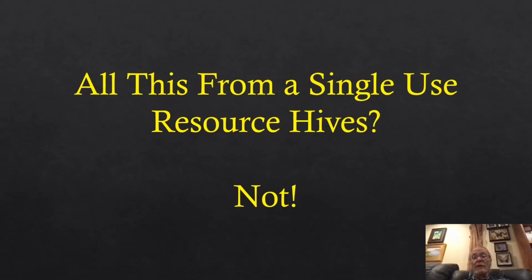So obviously, all of this is not coming from a single-use resource hive, right? You understand that. These brood factories, I mean, you could have a small apiary and have one double nuke box with 3 or 4 supers on top and use that brood in your apiary. Think about those colonies that are struggling to make the population large enough to harvest a crop. Well, you take the brood out and you boost them, as Brother Columban did.